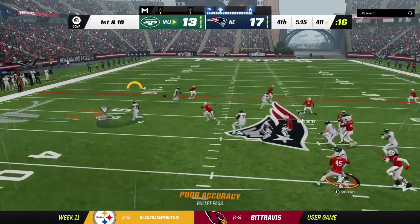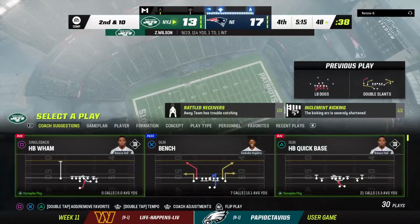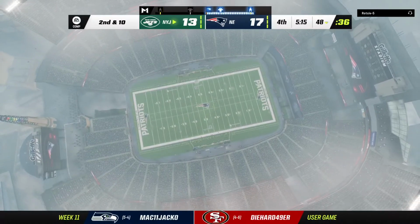On 1st down, Wilson. Incomplete. Certainly appeared to take away his first read, and by the time he tried to look elsewhere and find an open target, the coverage was too good. That one falls incomplete.